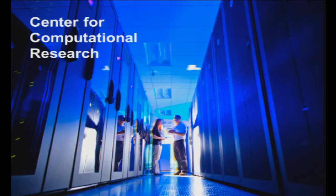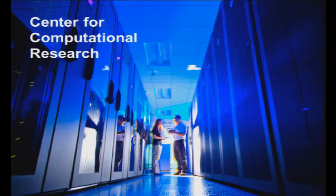One of the other things we also do is we excel in simulation and visualization. So we work with local companies in a lot of cases and augment their capabilities that they might not have in-house, but we allow them to use our facilities to aid them.